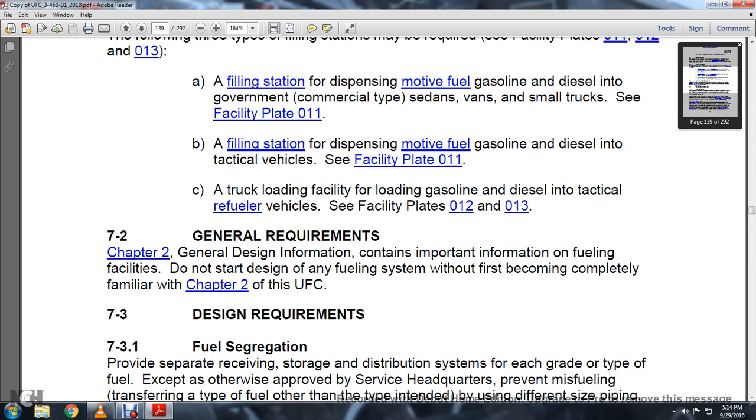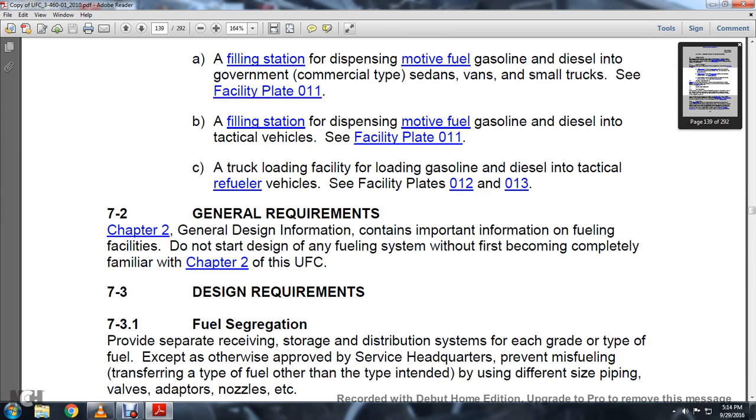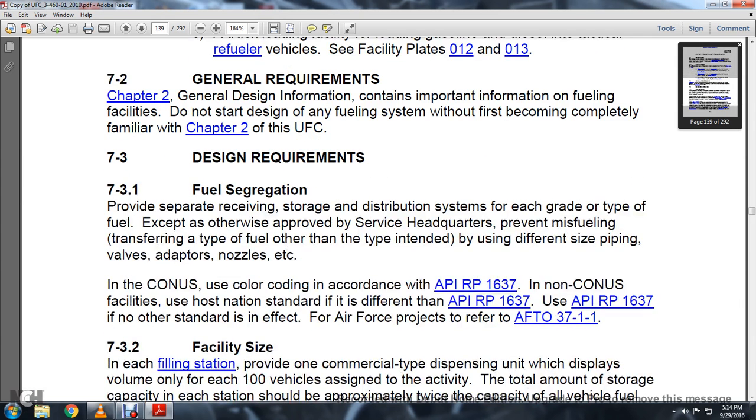7.2 General Requirements. Chapter 2, General Design Information, contains important information on fueling facilities. Do not start the design of any fueling system without first becoming completely familiar with Chapter 2 of the UFC. The design requirements, 3.1 Fueling segregation. Provide segregation for receiving, storage, and distribution systems for each grade and type of fuel, unless otherwise approved by the service headquarters. Prevent misfueling, the transfer of a fuel other than the type intended, by using different size piping, valves, adapters, nozzles, etc.